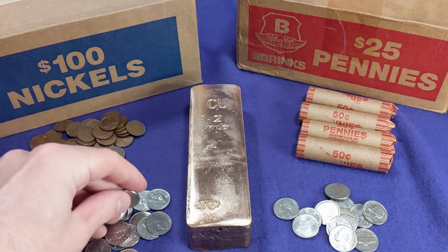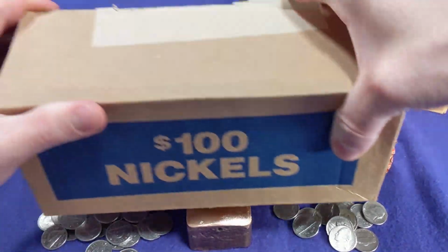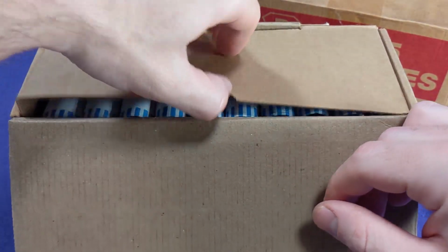And if you get bored, you can always start opening these rolls and looking for some buffaloes and silver war nickels. You'll have more coin roll hunting than you know what to do with.